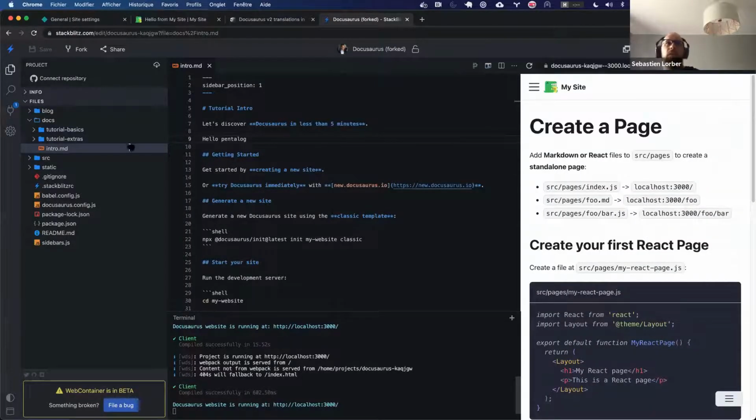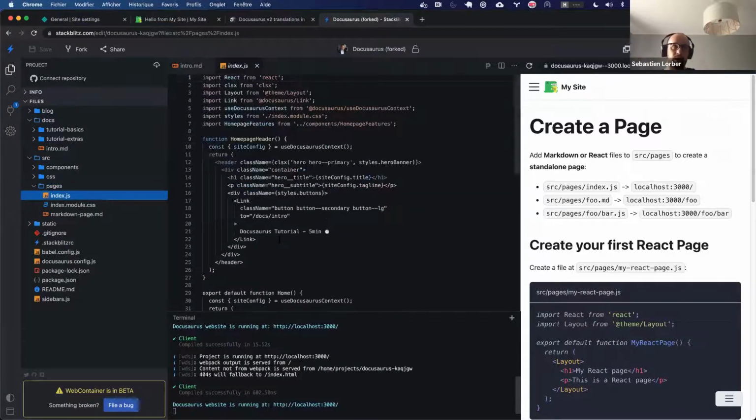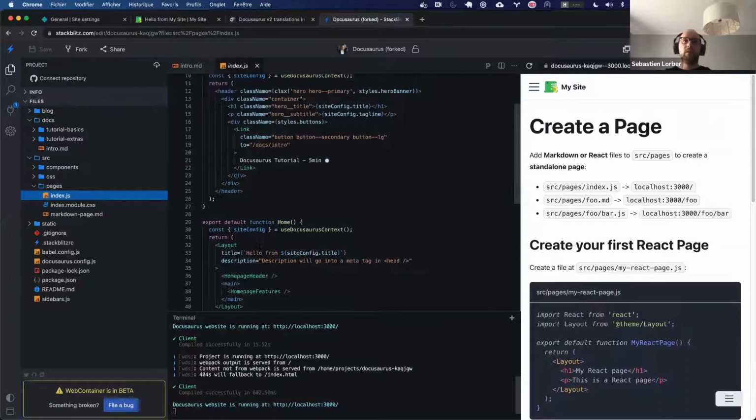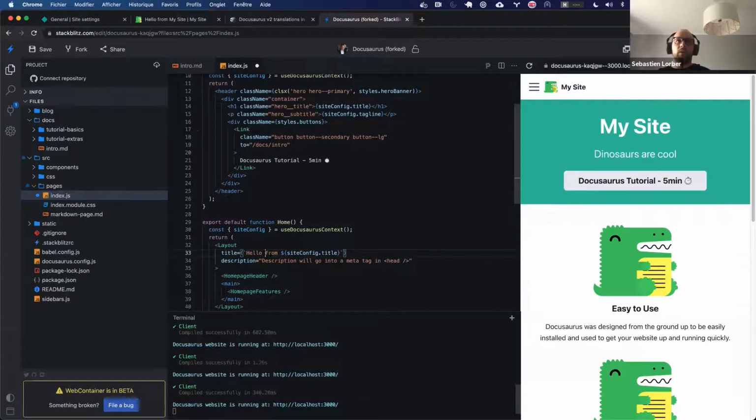So the thing is, everything you create in this folder becomes a page. So for example, here you can see that there is index.js, and this index.js is actually the home page of the site. So you can modify it. For example, if you want to say hello. I'm going to the home page first, then I'm going to edit here.